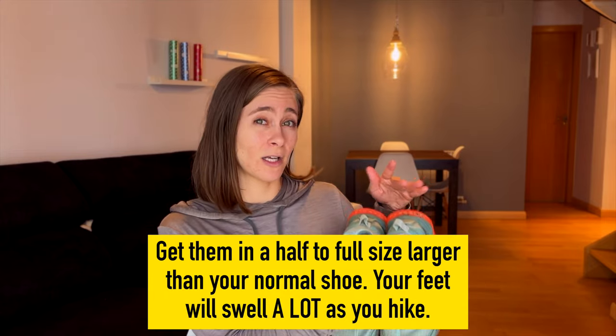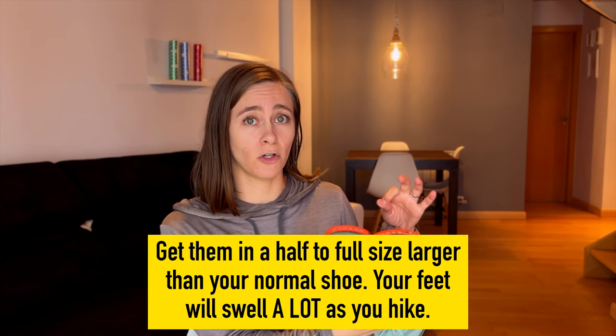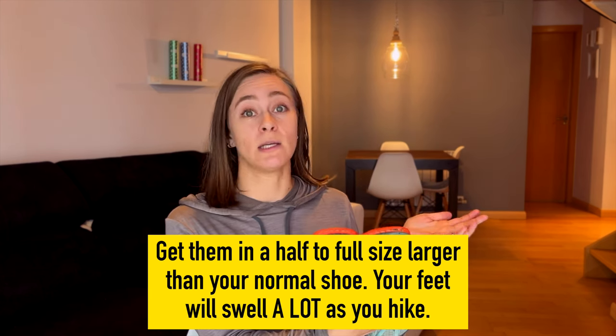I bought these on sale because they're last year's model, and I always just recommend know which size you need. You can measure your foot, and they have size charts online, and then find them when they go on sale.